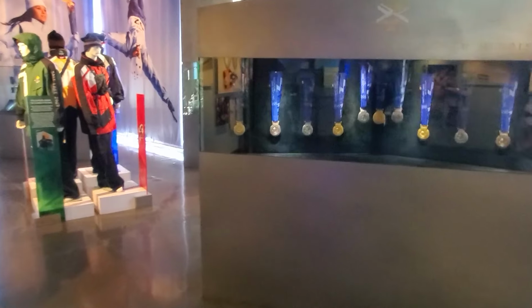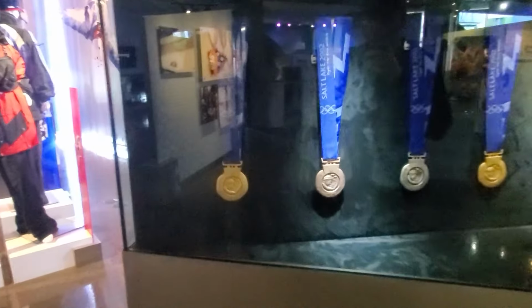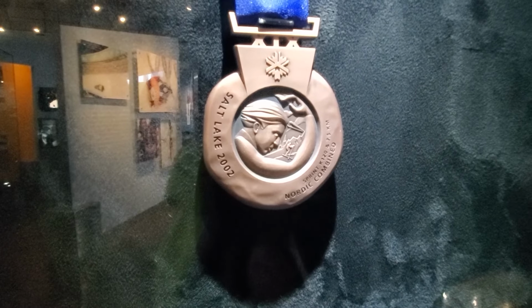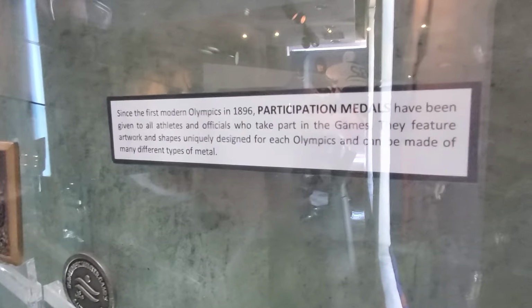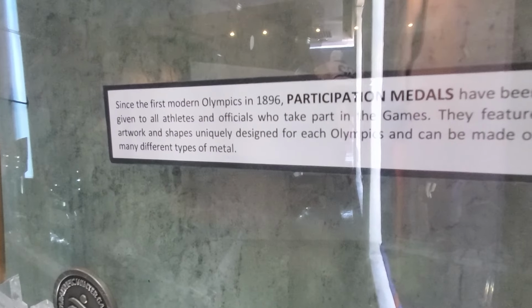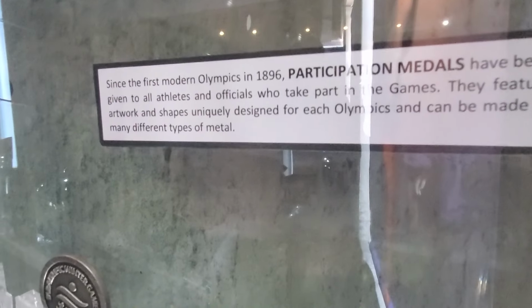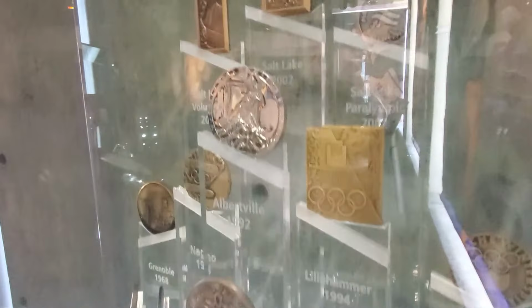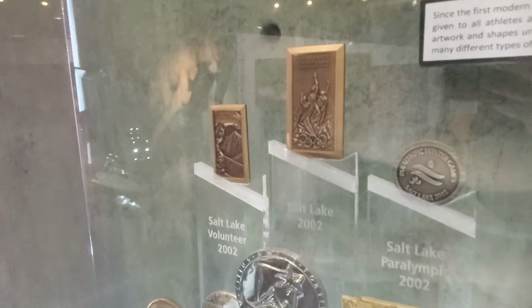And then here you can see what the medals awarded look like. You can see that they're engraved with the event that they were awarded in. Well, you may not know this, but traditionally everyone who participates in the Olympics gets a participation medal. So here's what some of the ones in the past have looked like. And then at the top is the one that they gave away here in Salt Lake.